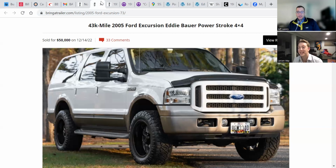Yep. Paint code has got to have it green. A little cheesy, but it's totally American. Yeah, it works.